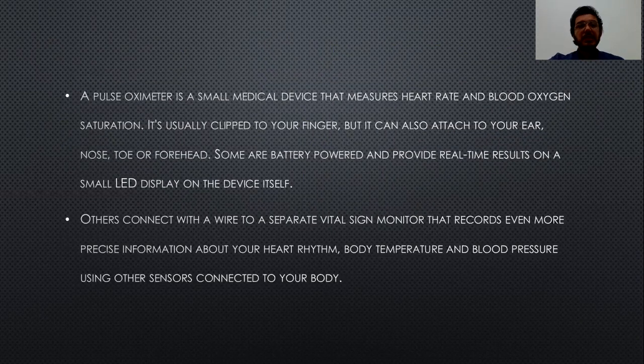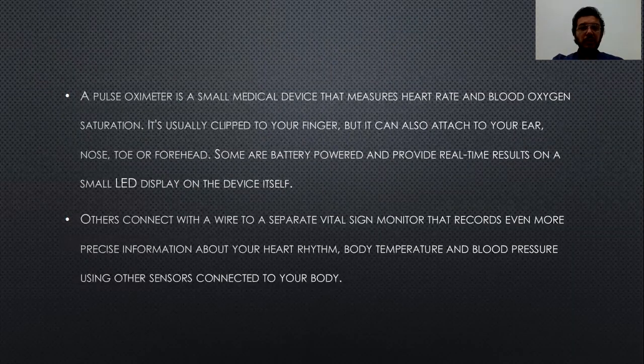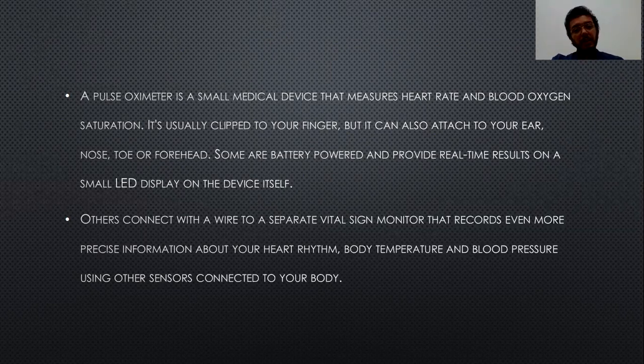A pulse oximeter is a small device that measures the heart rate and your blood oxygen saturation, which is called SpO2. It is usually clipped onto your finger, but can be attached to your ear, nose, toe, and forehead. Some of them are battery operated and provide real-time results on a small LED display on the device itself. There are other devices which connect with a wire to a separate vital sign monitor, but that is basically hospital-based pulse oximetry, and it is used to record your heart rhythm, temperature, blood pressure, and other readings using other sensors of your body.